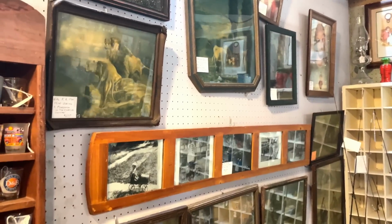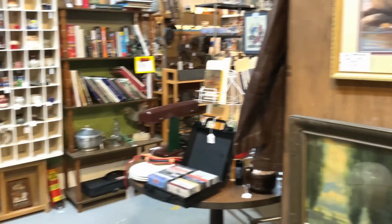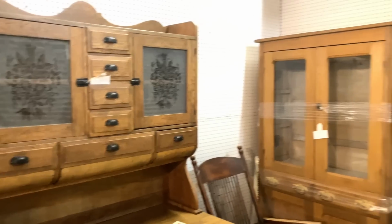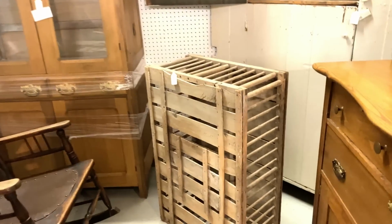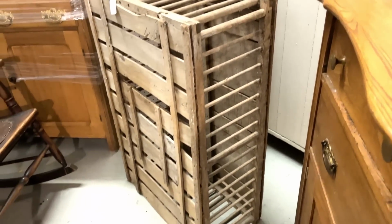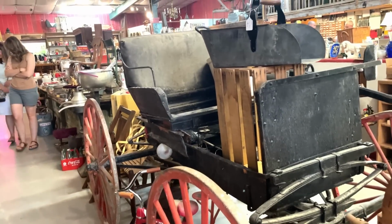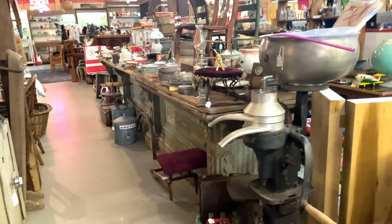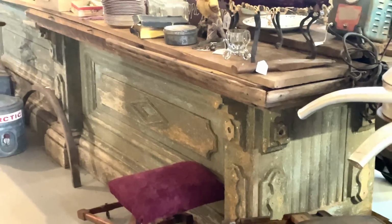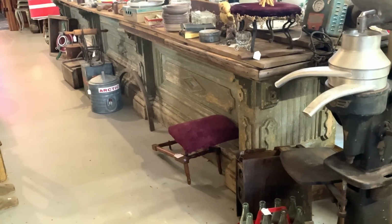In this booth, really dreamy, kind of Rococo style, if you're familiar with that. I always think it's fun when I find a chicken crate, because that's what my coffee table is copied after. This one's $58. You make your own. There's a life-size buggy in here, and I don't know if you can tell from this video, but look how long this counter is. So beautiful. It's 20 feet long. Makes me want to start a store.